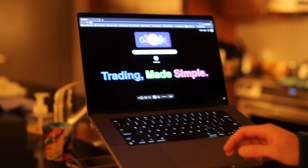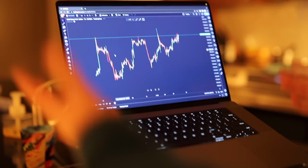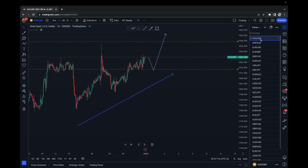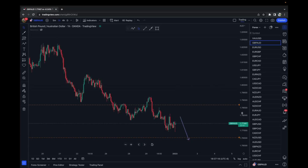So I'm going to record my screen here, and I'm going to go to TradingView, and we're going to keep things real simple, right? So this is gold. On gold, what I'm anticipating this week is a pullback and then a bounce up. I just think gold's going to keep going up just because we've been going up in an uptrend for a while. I'll go ahead and pull up my other pairs here, and I'll click through just to show you guys the stuff I think is going to happen.